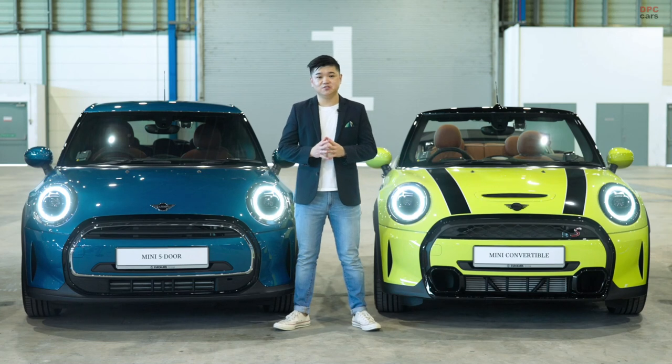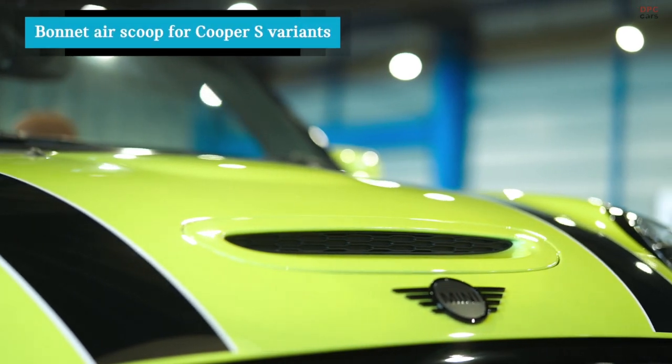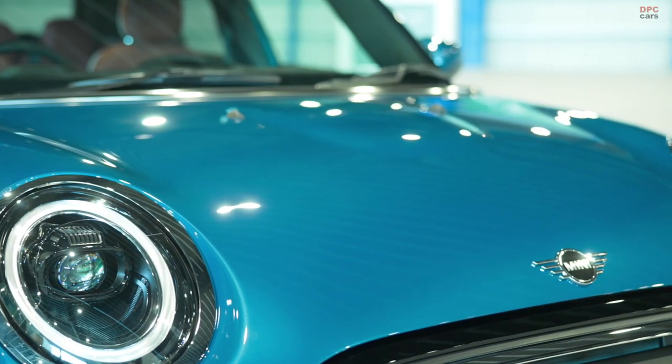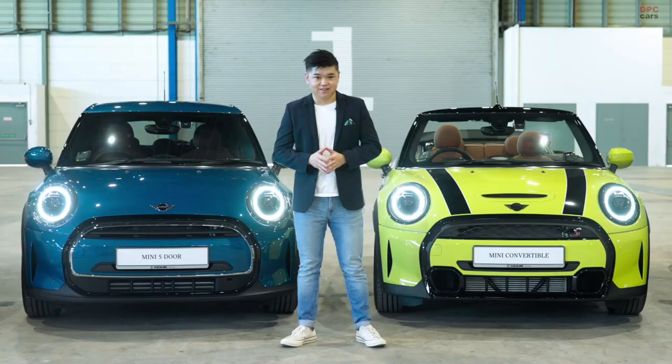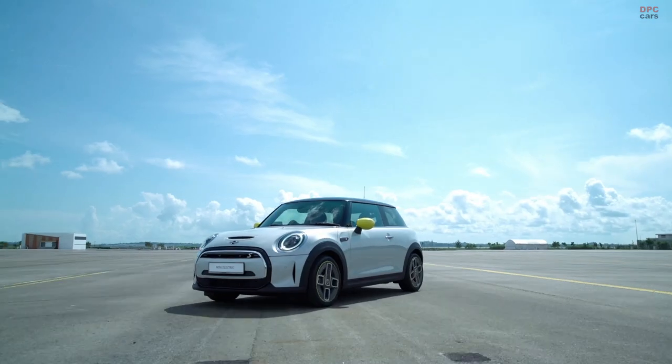Here, we come to the bonnet. Sharp-eyed Mini fans will immediately notice we kept the bonnet air scoop detail on the Cooper S. For the Mini One and Cooper variant, it is a smooth surface. Now that's for the internal combustion engine models, but how do you identify the pure electric Mini that doesn't need as much front bonnet cooling?